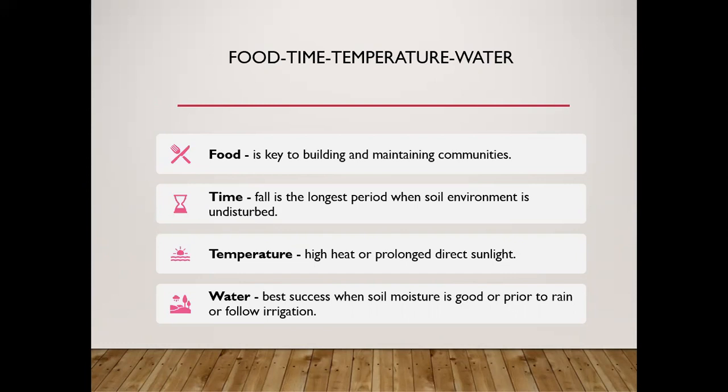Fall is the longest period of time that we have in that soil environment that is undisturbed. So when we talk about an undisturbed environment, we give those microbial communities, like Steve was talking about, an environment in which they can build. We're not applying fertilizers. We're not applying fungicides. We're not disrupting. We're not tilling. We're not doing all of those things that disrupt microbial communities.